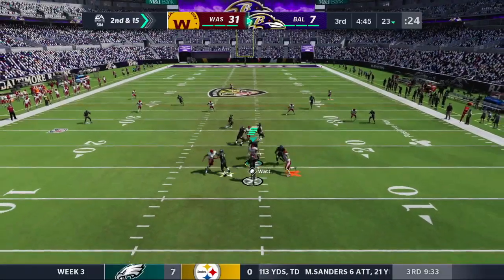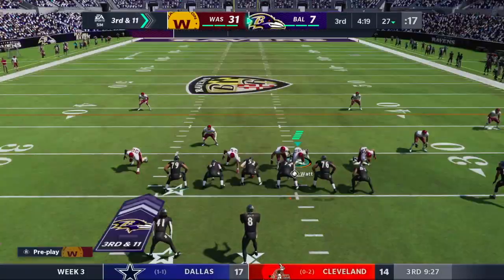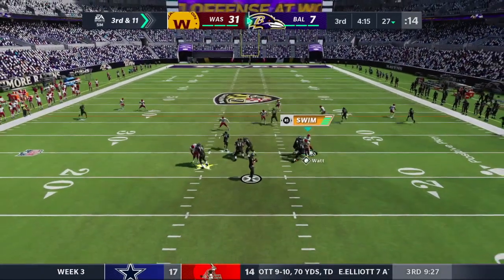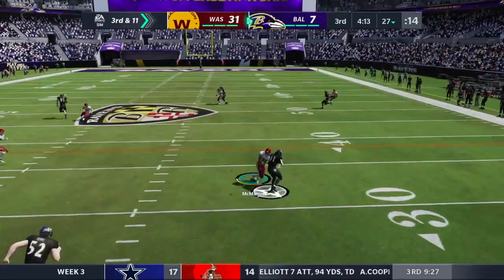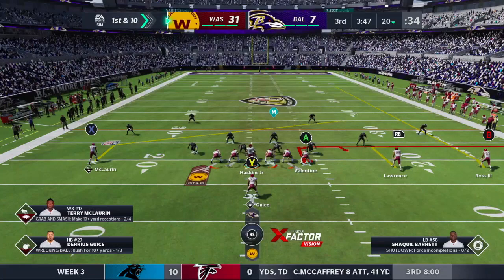On 2nd and 15 now. Jackson will get this one underneath to Kamara. From the gun, Jackson. That's complete to his running back, Kamara.